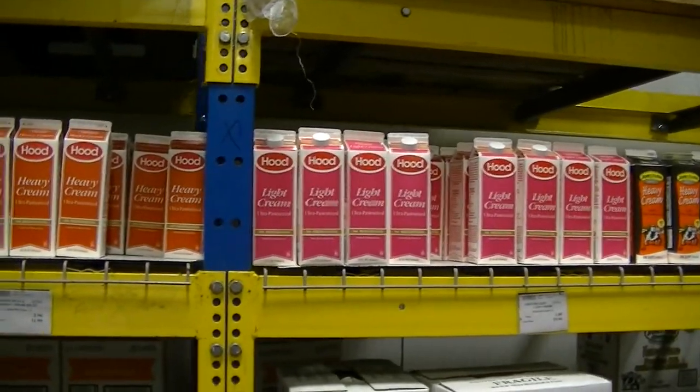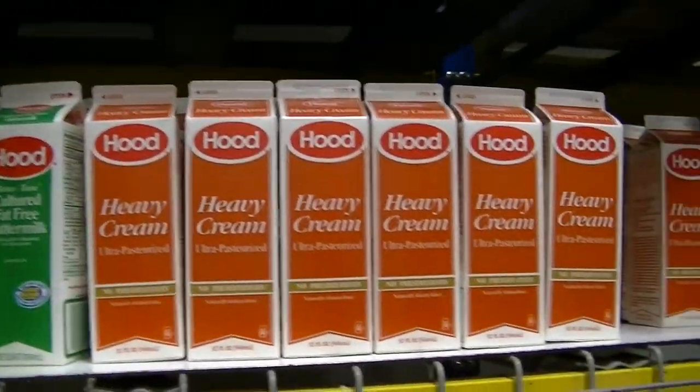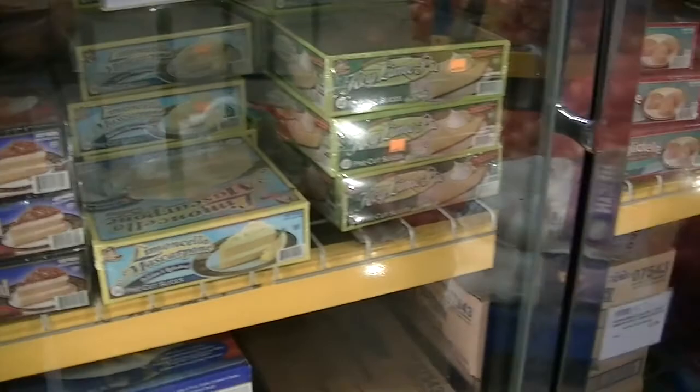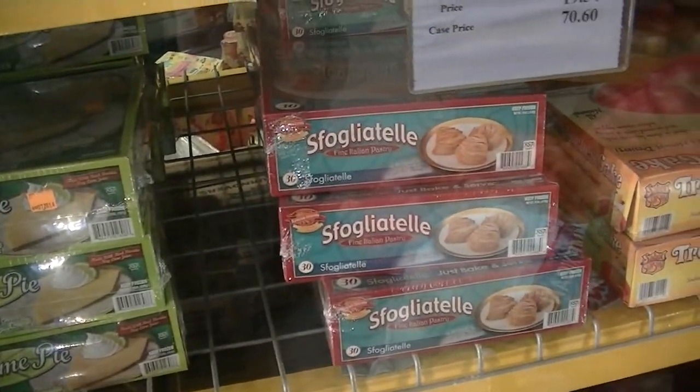How cold is it? Milk's out on shelves. My fingers are all red. I have to get that thing for Mom. Let's see. Cakes, tarts. It's an Italian pastry. There it is. Fine Italian pastry.